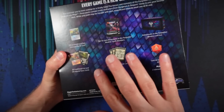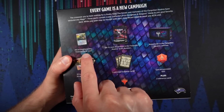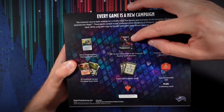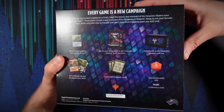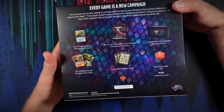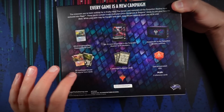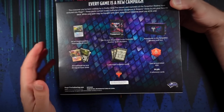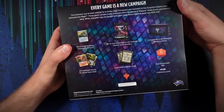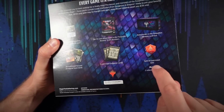And inside this here bundle, we get a fancy alt art foil card, 10 booster packs of the draft booster type, an Adventures in the Forgotten Realms card box, 20 foil cards and 20 basic land cards, 3 oversized dungeon cards. Okay, so the dungeon cards are a new mechanic that I'm pretty excited to check out here, and a big old D20.